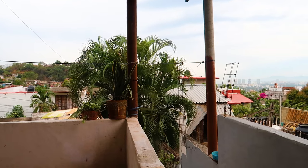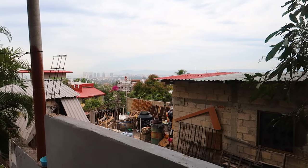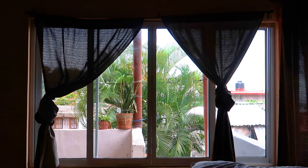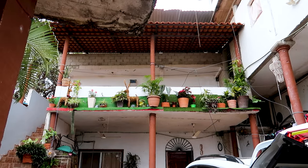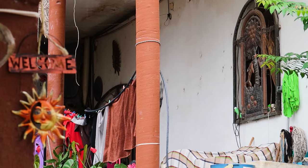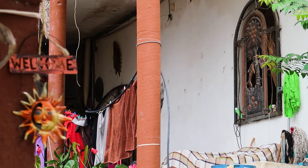Guys, we are in Puerto Vallarta. I've never been here before, but my friend's family is from here, and she invited us over to spend some time with her and her family. We are staying at our friend's mom's apartment complex, and she's allowing us to stay in one of her units for free.